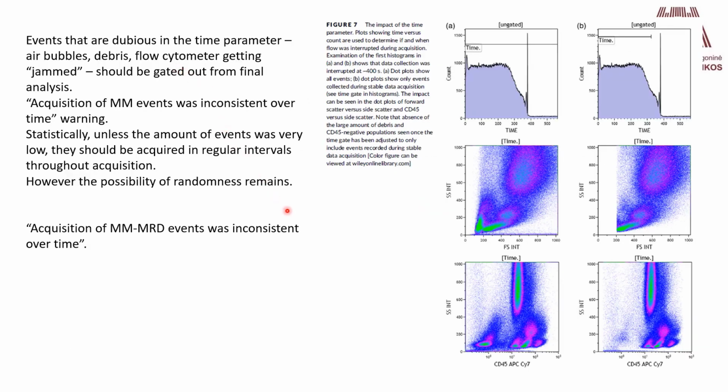And of course, it's always important to keep in mind, for example, air or air bubbles, which is the important use for a time gate. And you can see the acquisition maybe was inconsistent, or there were air bubbles, or there was air collected at the end, which you are likely to see in MRD because you are trying to collect every last drop of the prepared sample. So this is important to, of course, double check.